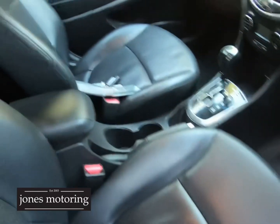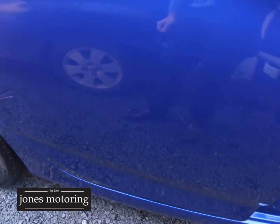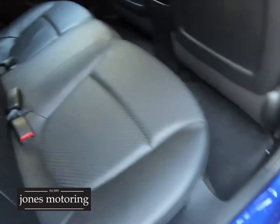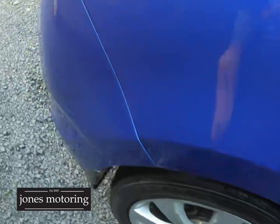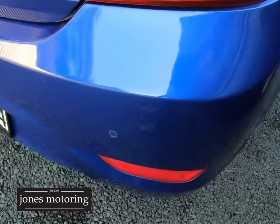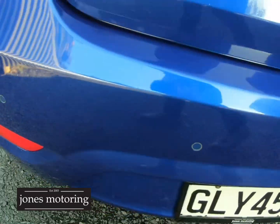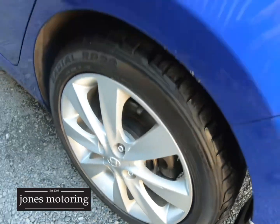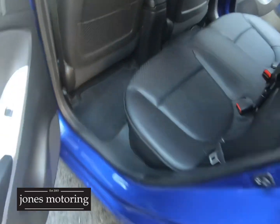Set of mats, two proximity keys, full leather, and some good safety gear. So there's nothing really to report there. Really nice and tidy. It's had one owner for 10 years of its life, so that's always a good sign. Reverse sensors and a reverse camera. Down that rear is nice. Left rear tyre and alloy. Just the odd ever so slight mark, but it is a used car.